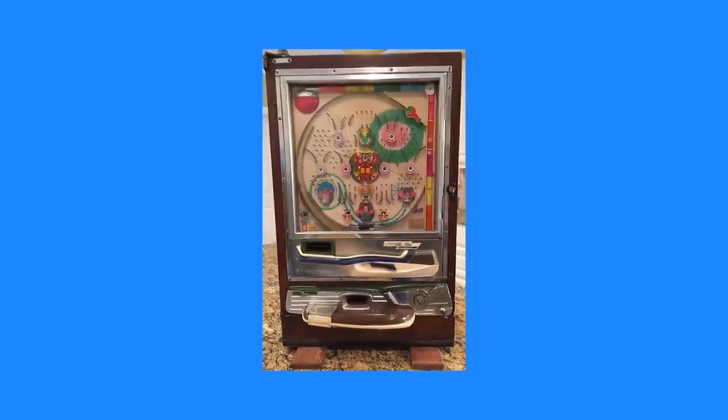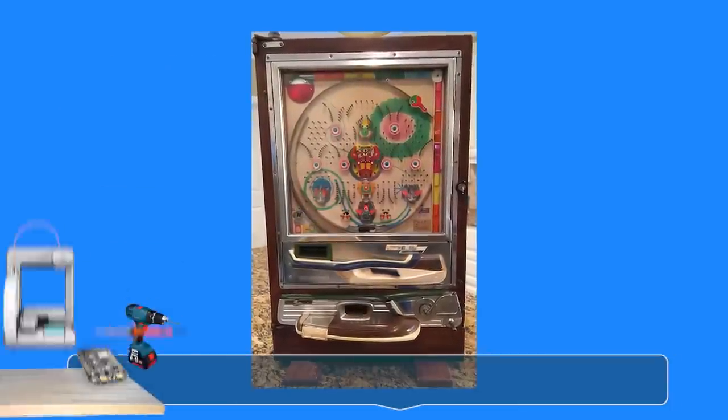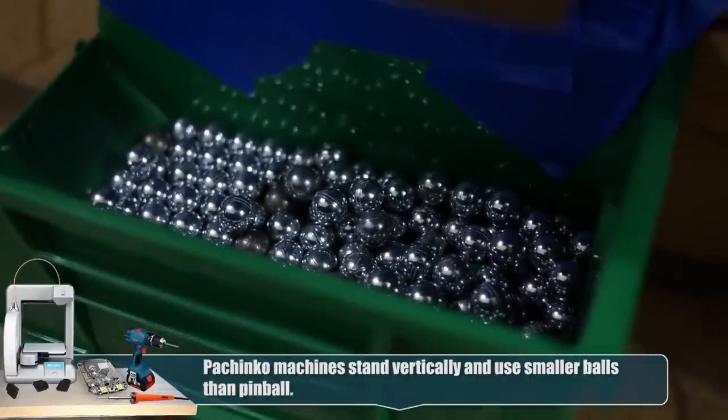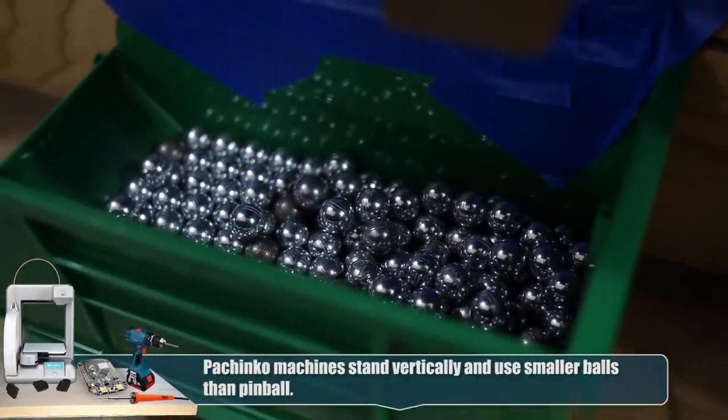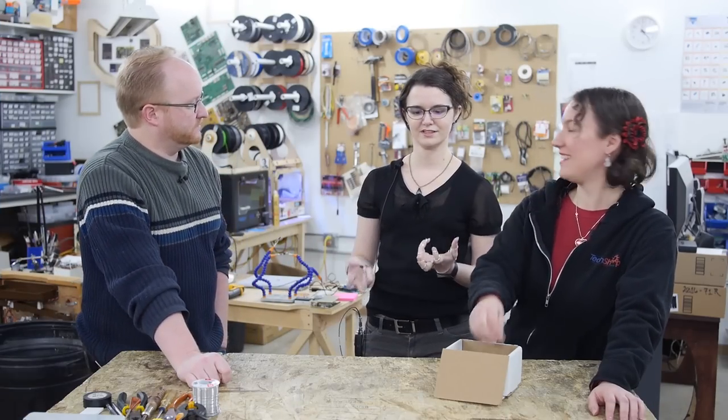So a pachinko machine is this mechanical Japanese game, kind of like a gambling, almost like vertical pinball kind of thing. And the balls are like half inch, it looks like? Is it all like ball bearings? Yeah. So then what happened? So then I saw it and I was like, why do you have this? And he had gotten it for free from somebody else. And so he's like, it doesn't work. Do you want it? Yes.